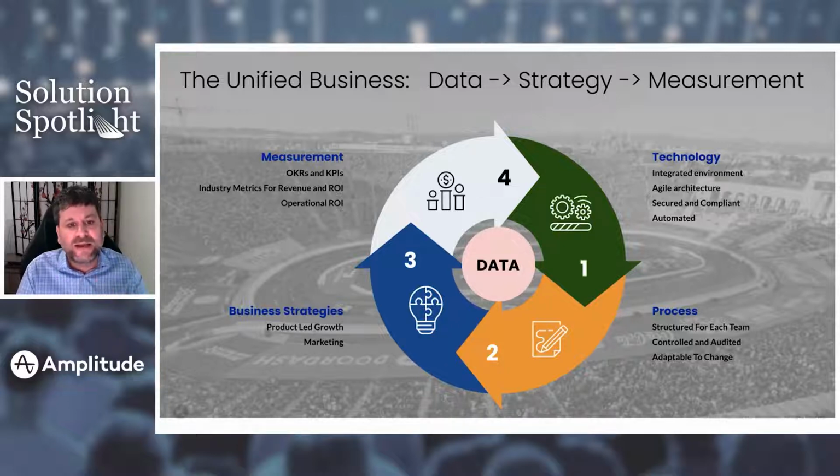Let's have a never-ending OKR, like a racetrack that you see in the background. You're always in a race. You're never going to be in the pole position at all times, but that's okay. That's why you measure. You understand where you are at the point in time and use those industry metrics to measure yourself, but also take note of the operational ROI that you can gain from normalizing your tech stack.